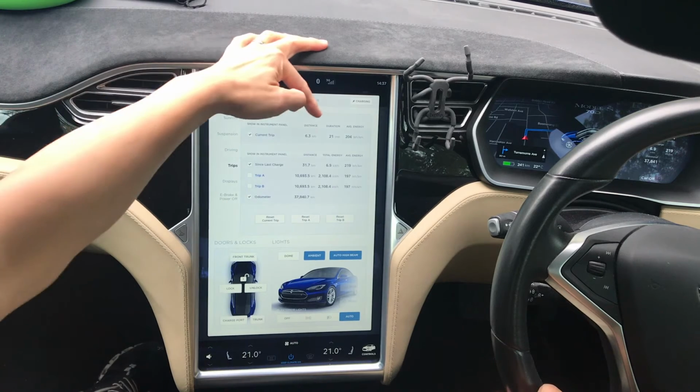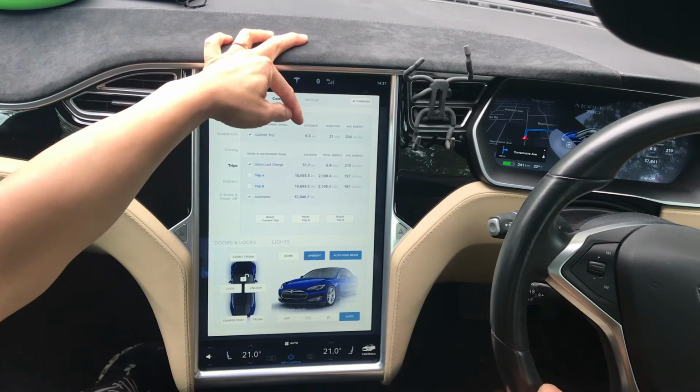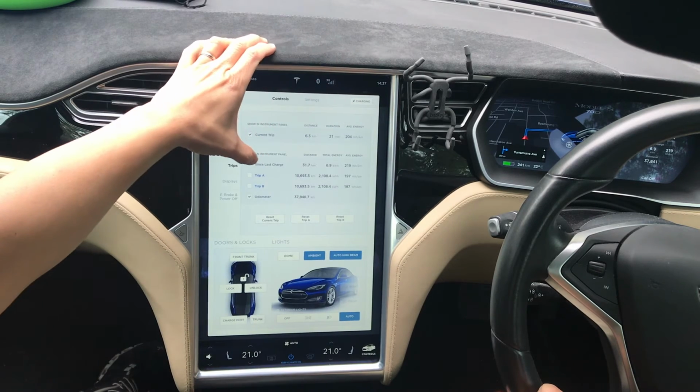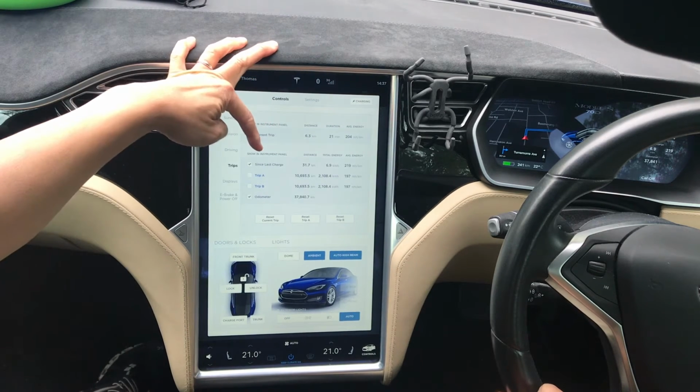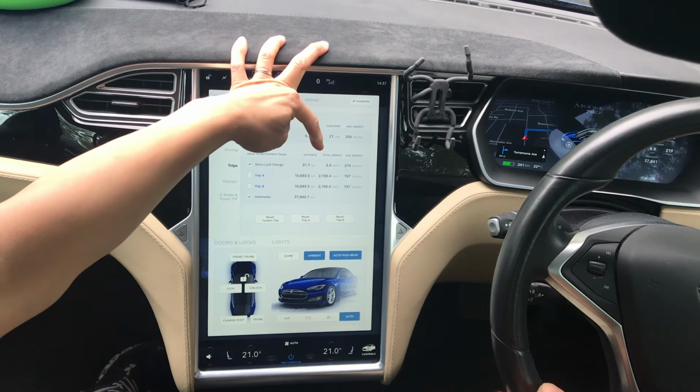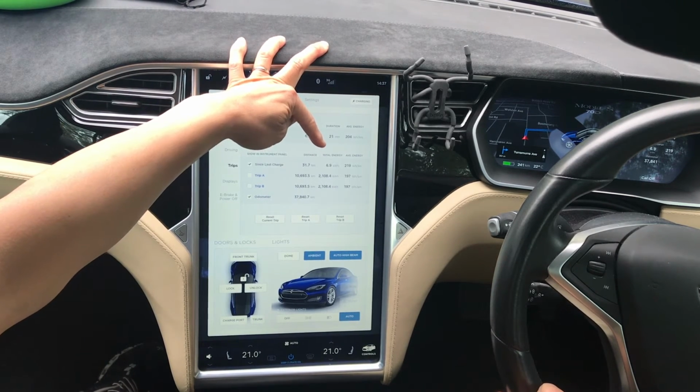Trips, so that's your trip computer. The current trip, I've traveled 6.3 kilometers in 21 minutes at my average energy. You can see what my last trip was. Since my last charge this morning, I've traveled 31 kilometers. I've used almost 7 kilowatt hours of my battery, which is about 10%.